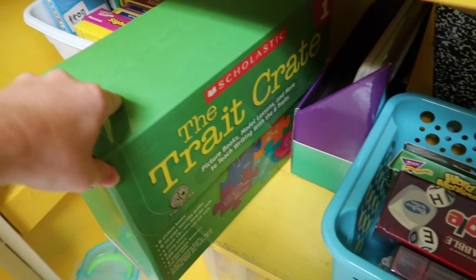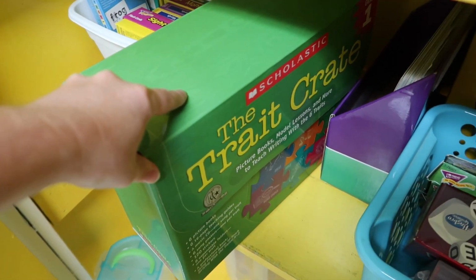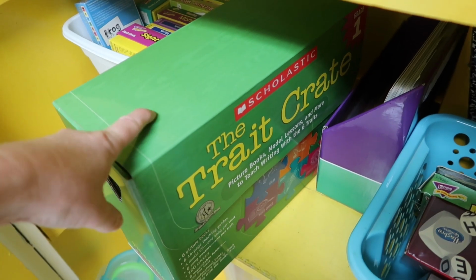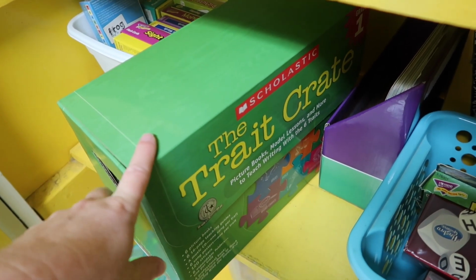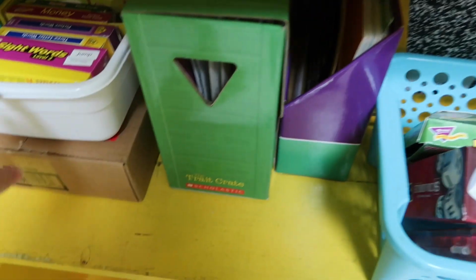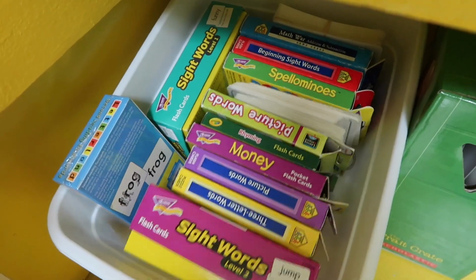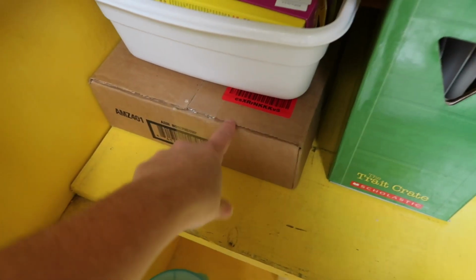Our library at Burnsville actually had this, but they got rid of them. So I grabbed this one, and I think I've got the 5th grade one. But they were getting rid of them, so we could take them. So I have the 1st grade one. And then I have tons of flashcards. And then I think this is file folders that we're gonna do some lap books.